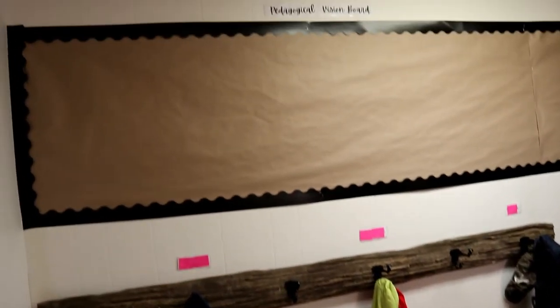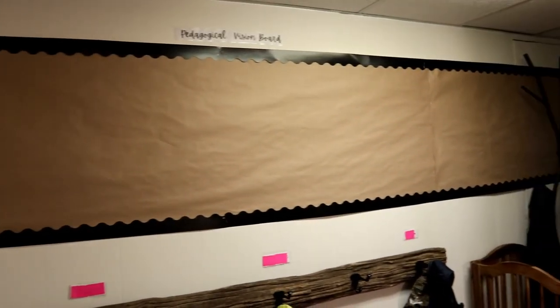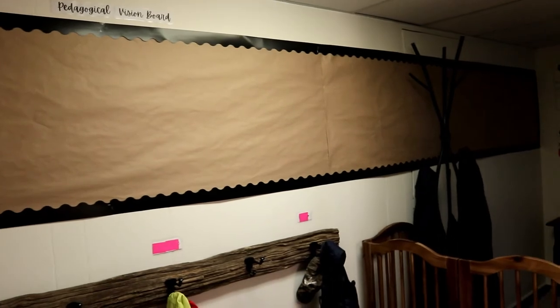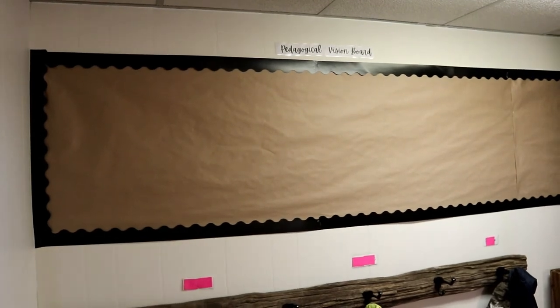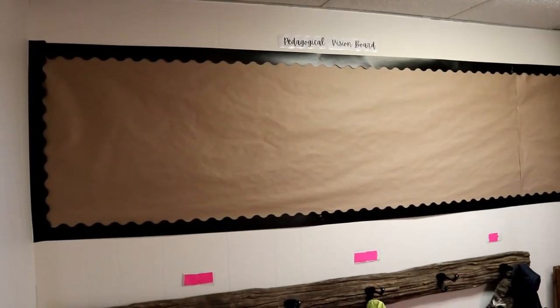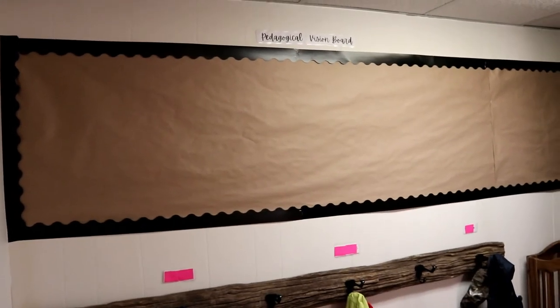And then above it we have what I'm calling the pedagogical vision board. Remember when I mentioned earlier about what I write on the whiteboard? This is the place I take that and I document it, because whiteboards are wipeable, and once it's wiped, it's gone. So this is a place where it can be more permanent.